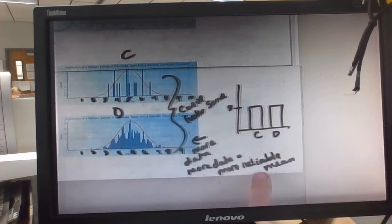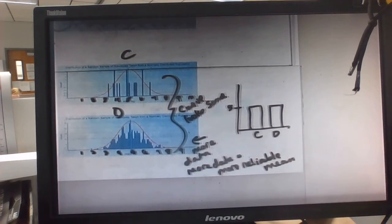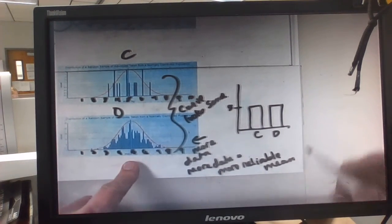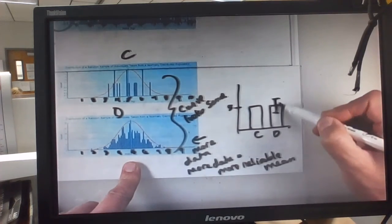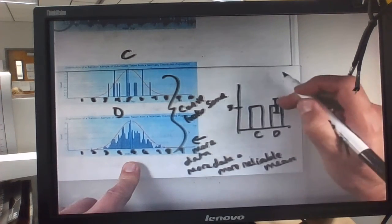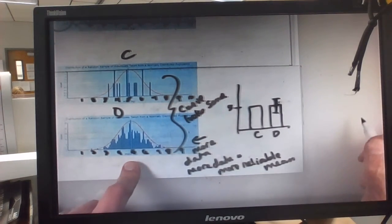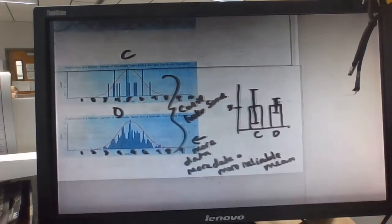But more data means I have a more reliable mean. So even though they're about the same spread, I'm still more confident with D. A up there would have probably been something like that. So D still has more chance for error. But C, I don't have enough data to really get a good idea whether or not that's a really good mean for that population. More data means it's more reliable.